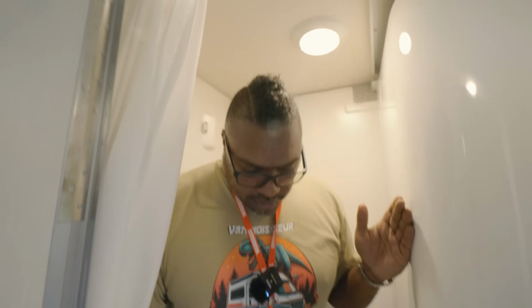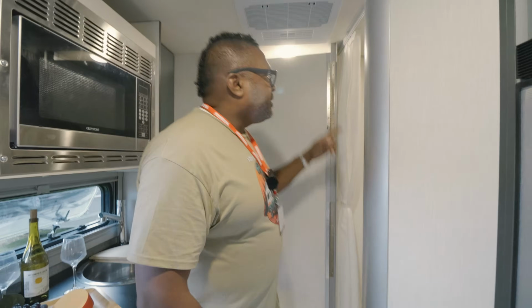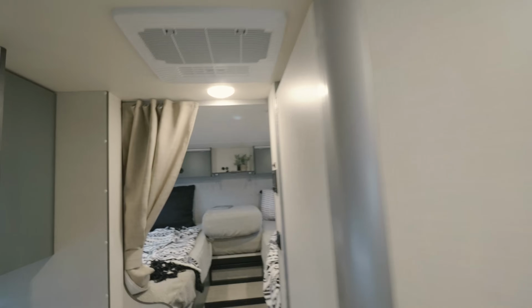Very nicely done, and easy to use. I think it's on magnets. Yep, so it should stay. All right, and then I'll get out of the way here and we can go to the back.